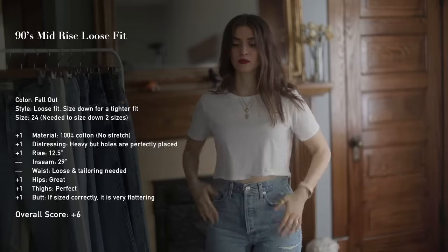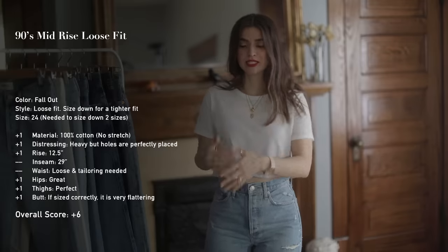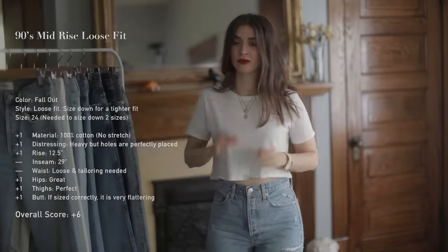I think it would be important to think about going down as small as you can in your sizes, because this is really a loose, oversized fit. And while I appreciate the looser look, it can go quickly overboard for my body style.